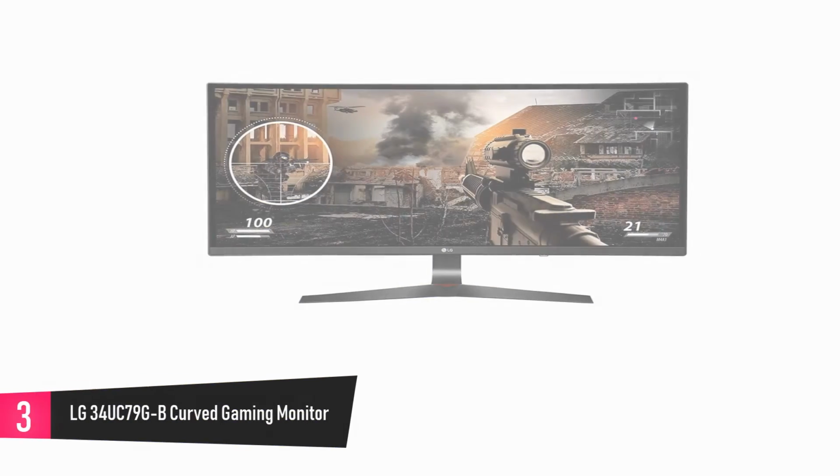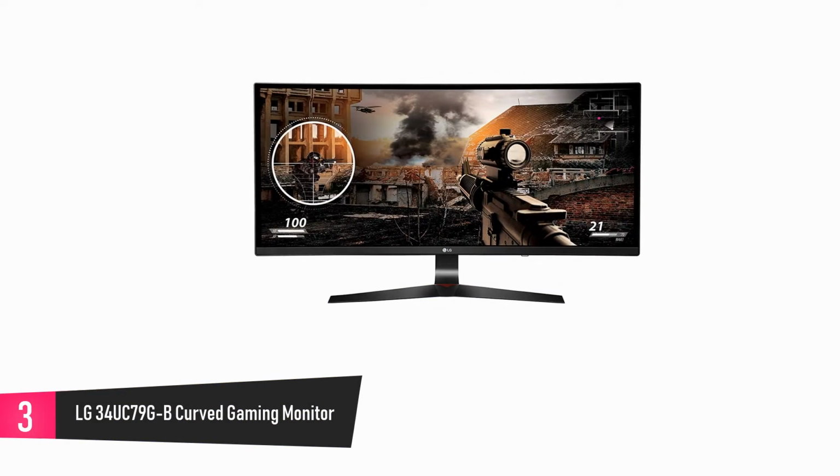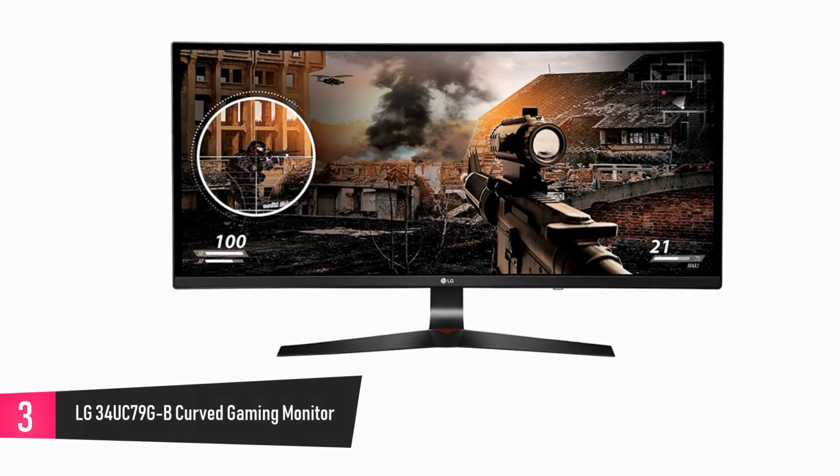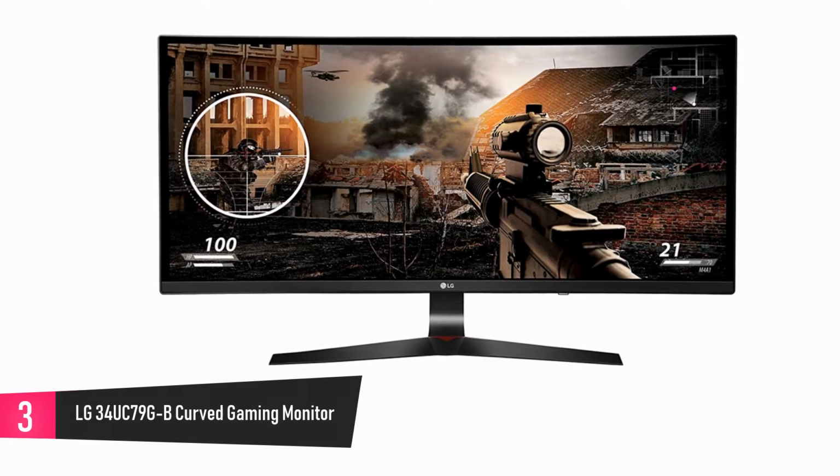At number 3, LG 34UC79G-B Curved Ultra-Wide Gaming Monitor. For a powerful monitor that lets you immerse yourself in the game and enjoy a very wide display and very fast refresh rates, go for this device.